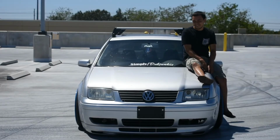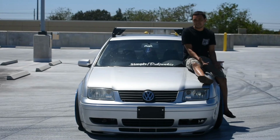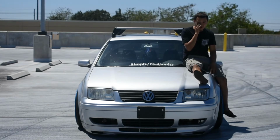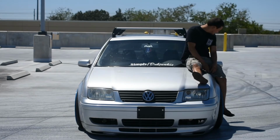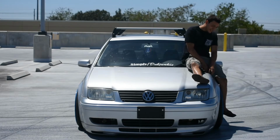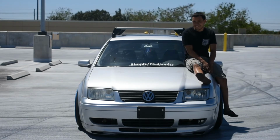2001 Volkswagen Jetta. I basically bought it because for the price, they're not that expensive. And that's all I had to afford at the moment. Turbo car, why not? For the price, I put a GLI body kit on there, WCI wheels, air suspension. The motor's not done yet, so I won't be talking about that.